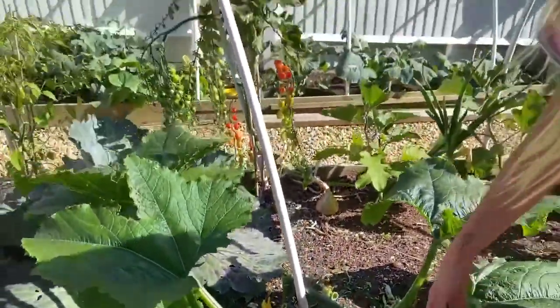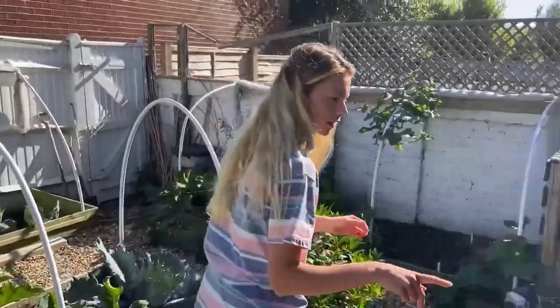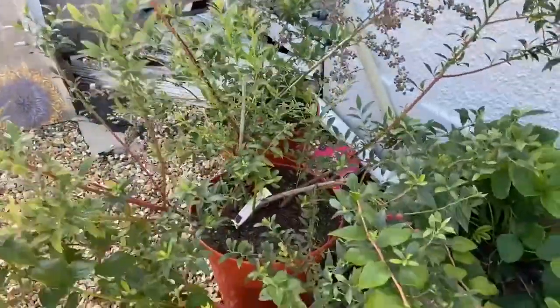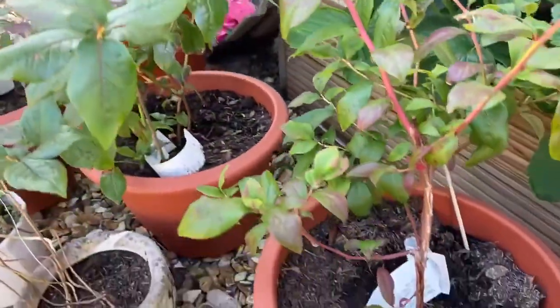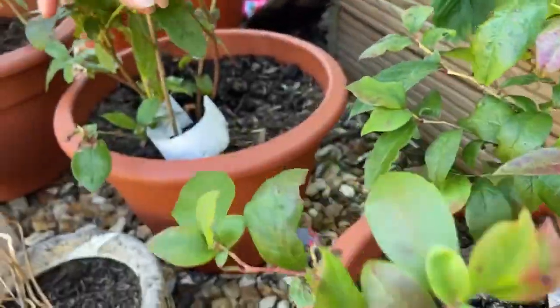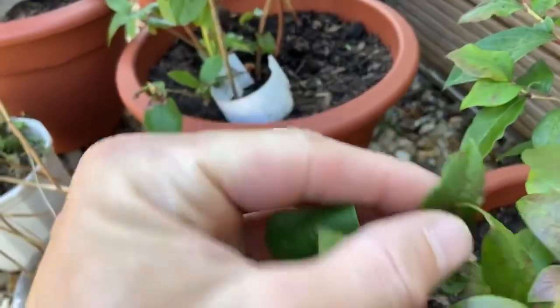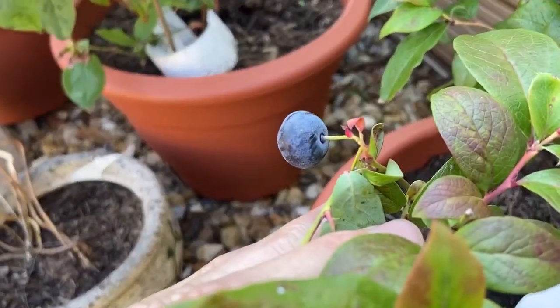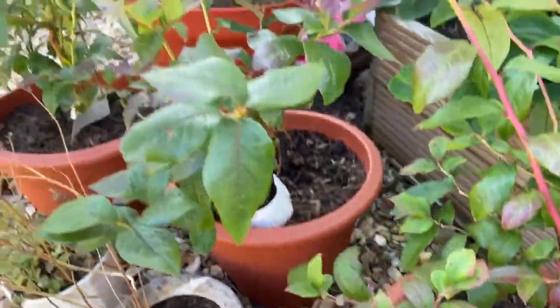Yeah. And then over here we've got our little fruit trees. So these are the blueberries. So we've got this one, a little blueberry. Where is it? There it is. Hold on. This is a two-year-old and it produced two blueberries for us this year. There's the first one. The other one we've had.